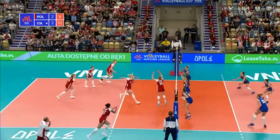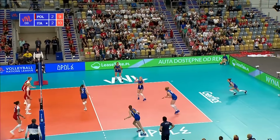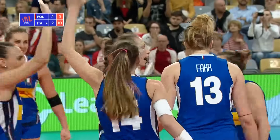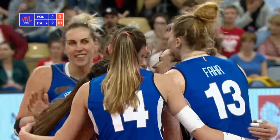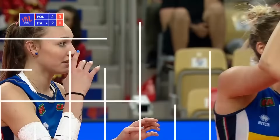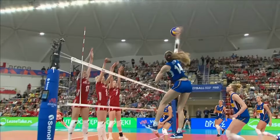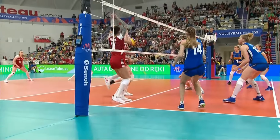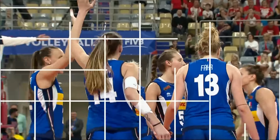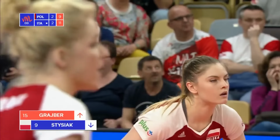Italy ahead by 1, 10-9. Volleyball with the set. Good reach. Near side, and Italy get another one. Well, what a shot that was from a standing start. Pietrini arching her back and drilling it past three of them. 11-9, the gap widens again. Italy need 4 for the win.